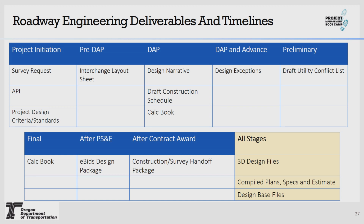And in addition, as we kind of noted before, Roadway can take on small drainage design, erosion control, staging, and striping. Kind of redundant, I know, but it's unique to each region. Roadway engineering deliverables, and timelines.